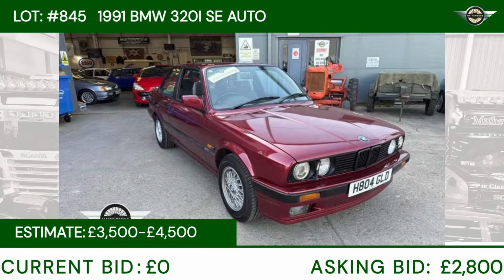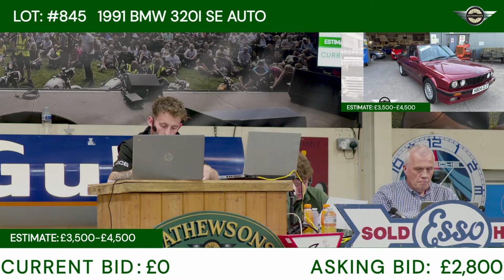Lot number 845, 1991 BMW 320i SE Auto. There you go, look. Service booklet containing 24 stamps. Blimey. There we go, look. I've got lots of interest here with me on my sheet. Lots of interest I see on the internet. We may as well just do a few of these.